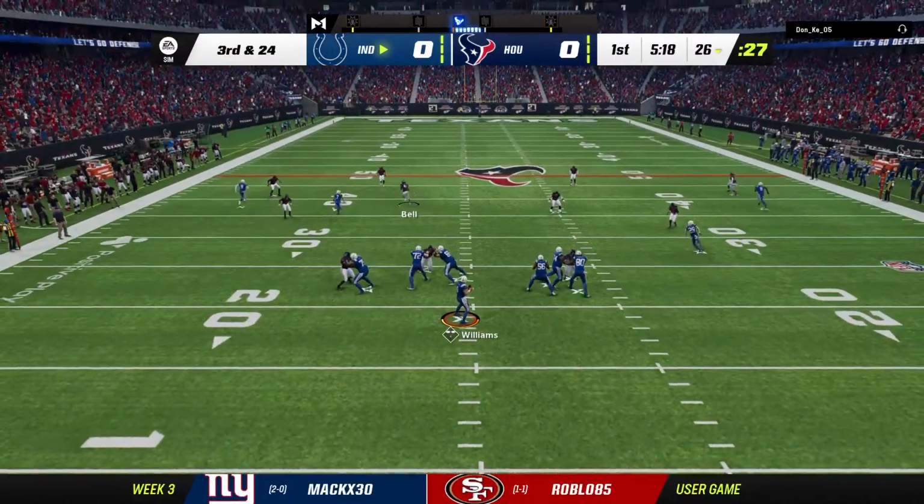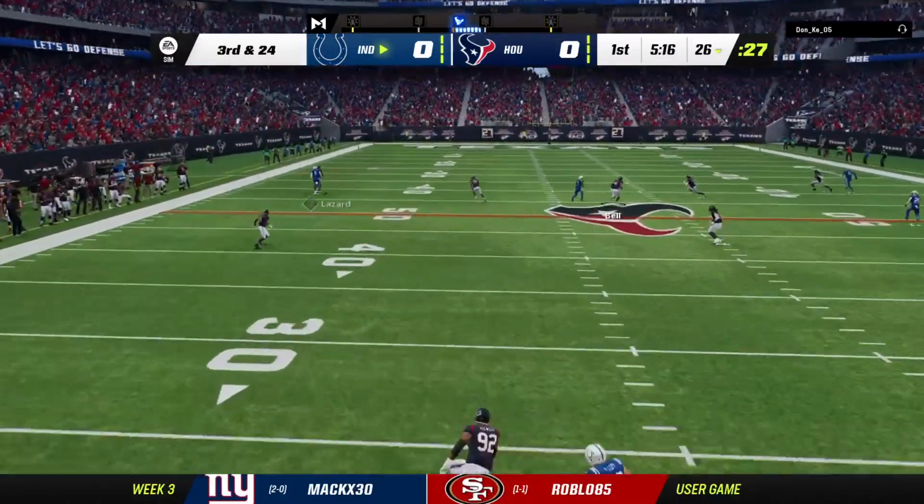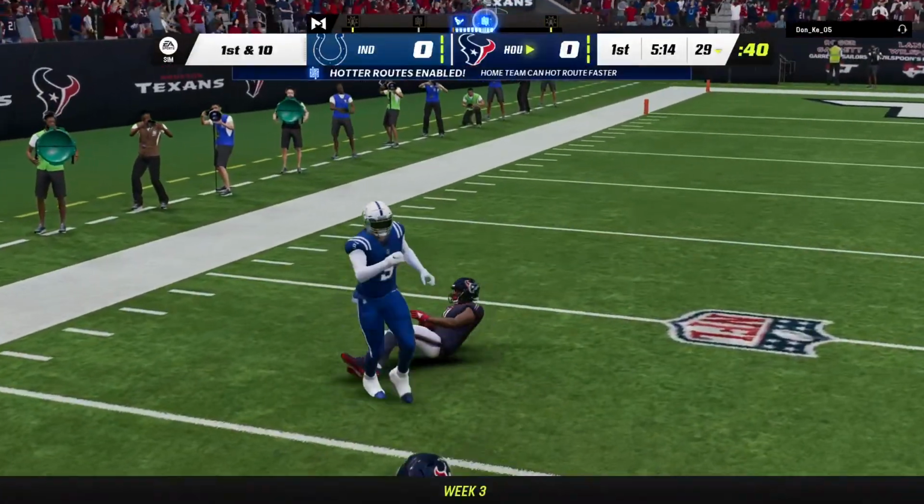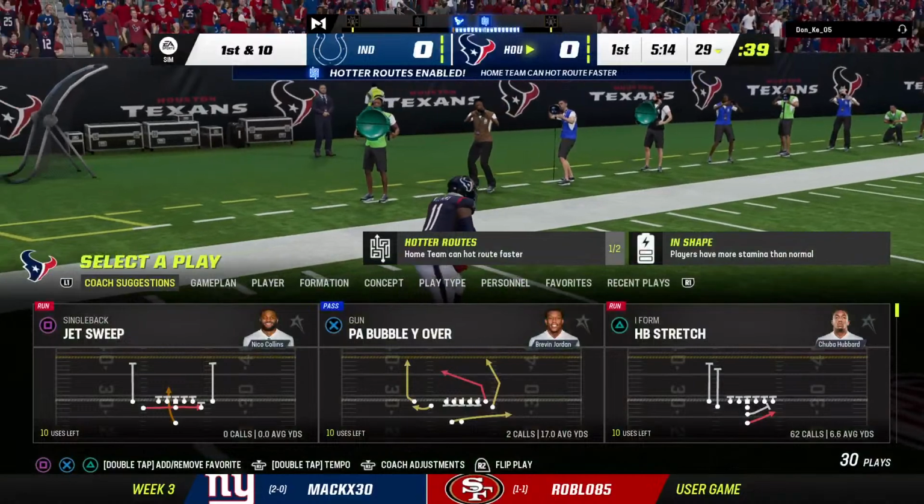Now on third and long, they'll look to throw. And he'll let this go deep for Lazard. He rifles one, and that's going to be intercepted. Grady Williams picks it off.